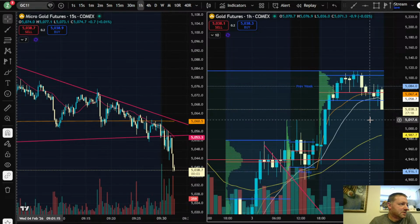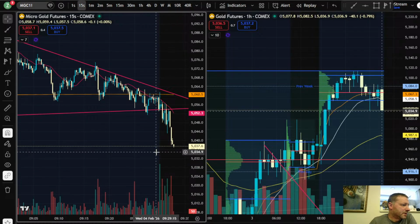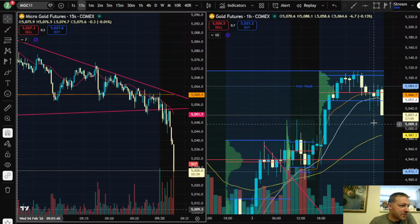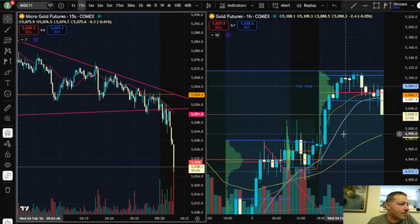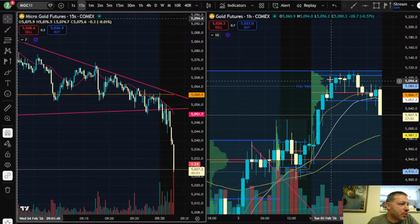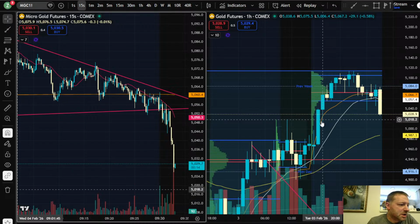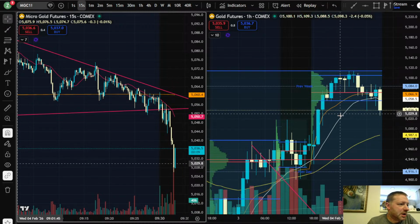Looks like we're going to take out this low also. What is that, 36? So if we come down to 36, we're going to take out that low. There we go. We just took out that hourly low. So since that bull run this morning, or last night, depending on how you want to look at it, we're down into new territory.